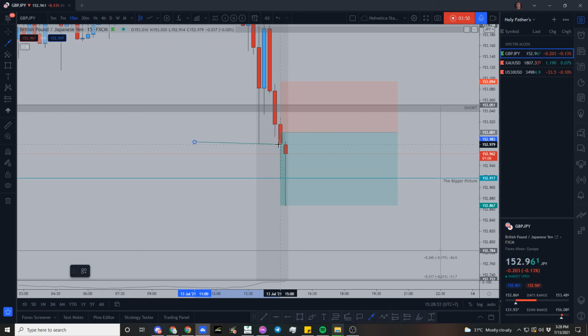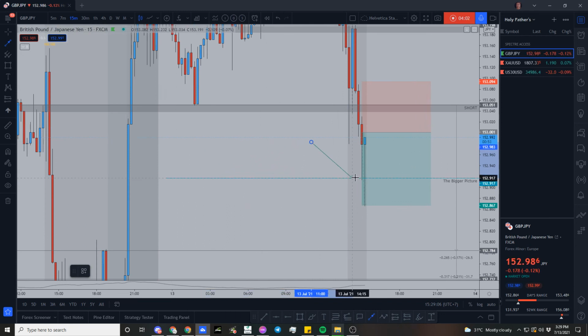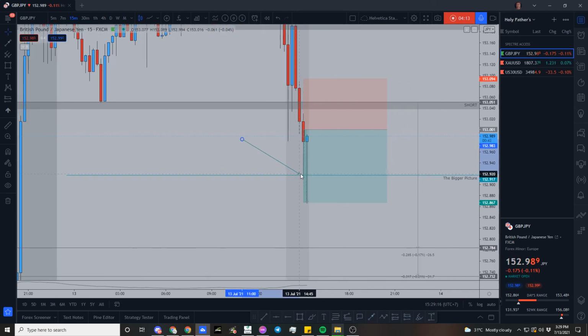So, as you can see, it kind of did in 15 minutes. It retraced back down, up, and then hit the target that I just left. So that's how I managed my trade. My first 80% of the position was taken out at 1-to-1 risk reward. So right here, and yeah, that's the trade.